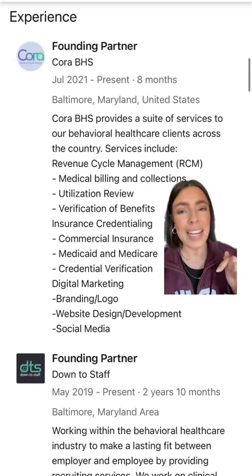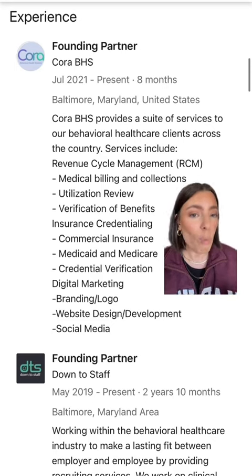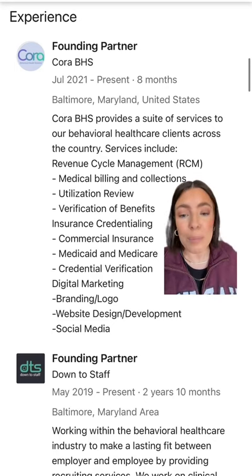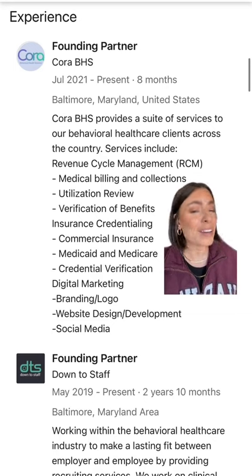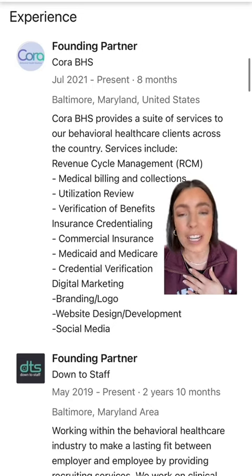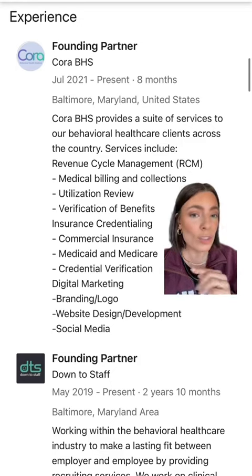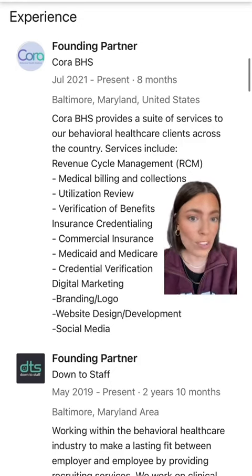Going into my experience, you can see I have my job title, the company, and the dates of employment. And then I list out, almost like a resume, what I do and really what our businesses do. So more along the lines of what our businesses offer as opposed to me specifically. But you can see that I use keywords: behavioral health, revenue cycle management, medical billing, digital marketing. You want to use keywords so that way recruiters can find you.